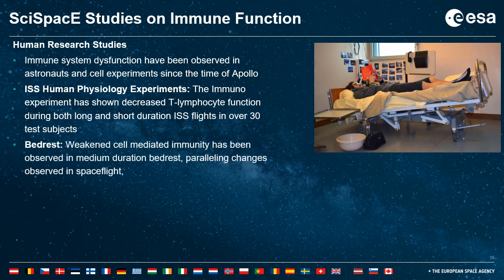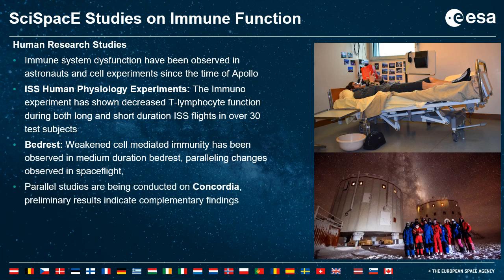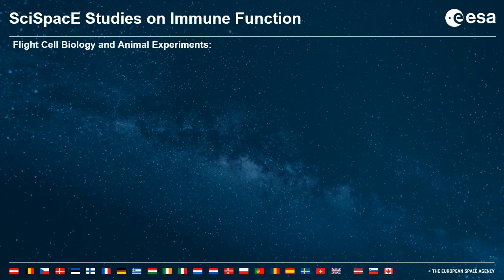Also, weakened immunity has been observed in bed rest. So again, this is a very useful model for doing these kind of studies. It allows you to have more test subjects than you would have with actual space flight. And also the effect of isolation has been studied in the Concordia station, because changes in immunity may be affected by a number of different factors. So where do the biology experiments come into this?